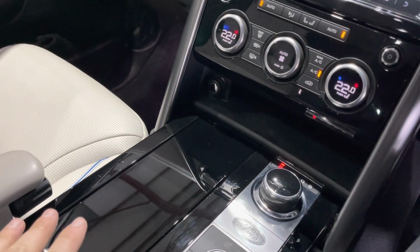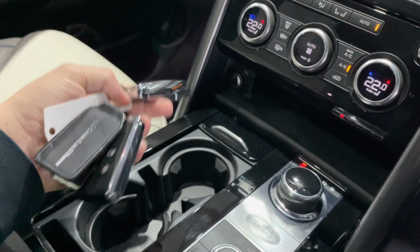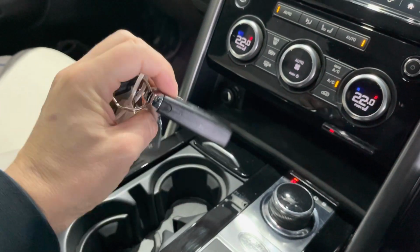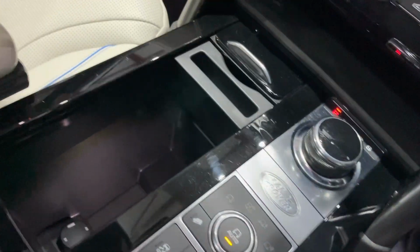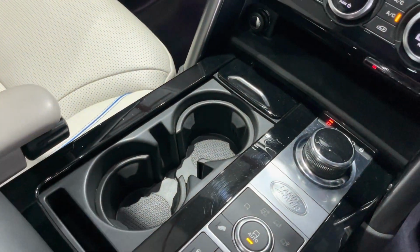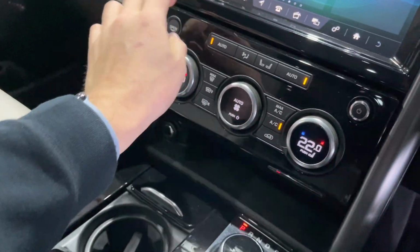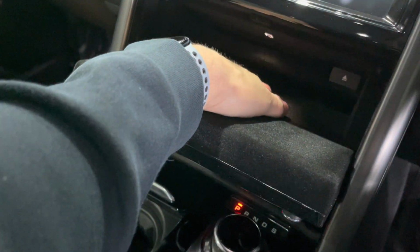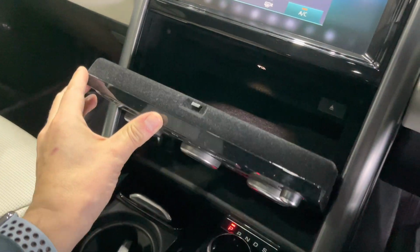Gloss black, piano black trim. You've got the, what's it called? Cup holders. And you've also got 2 keys here, and then of course you've got that fantastic storage compartment underneath there. We've also got some additional storage here, and access to, I think it's CDs, if I'm not mistaken, or DVDs.